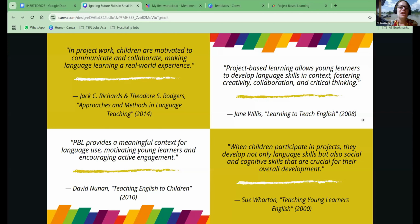Project-based learning allows young learners to develop language skills in context, so they can use the language that they have learned throughout the year in real life situations. Again, going back to what Mary was saying is important. And fostering creativity, collaboration, and critical thinking.